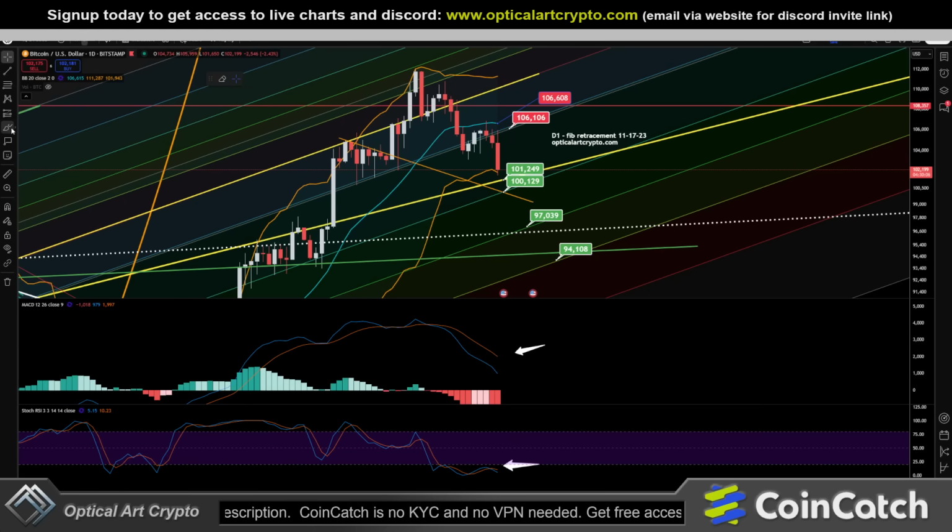So pay attention. Your current support, if this does not play out as a head and shoulders or it's a fake out, well, the point you want to go long is around 101,250 to 100,100. If that does not hold, then it's likely we're headed down to test 95 to 94K because that head and shoulders would play out.